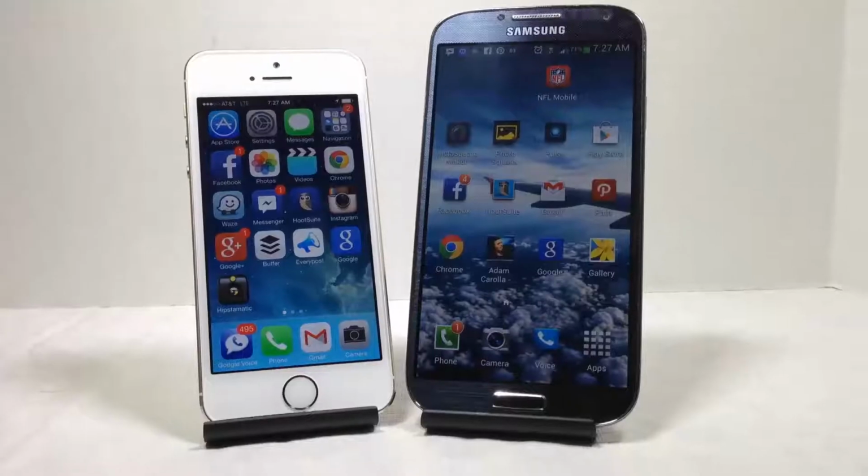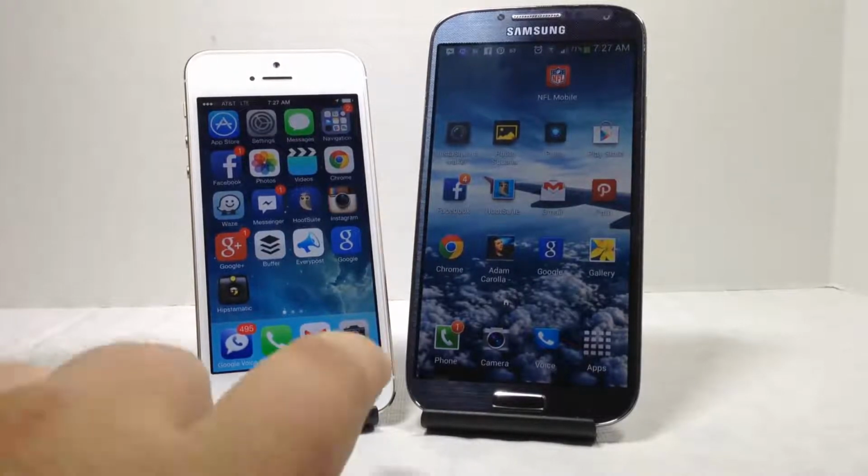So, what we're going to be doing is comparing today the AT&T iPhone 5S versus the AT&T Samsung Galaxy S4. AT&T.com, check them out, fastest download and upload times. And we're going to put these two babies head-to-head together, see how they turn out. Let's see who wins. Okay, so let's take a look at how the cameras on both these devices work, and then we'll look at the photos.